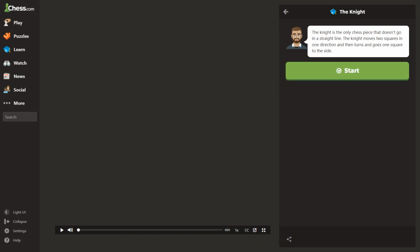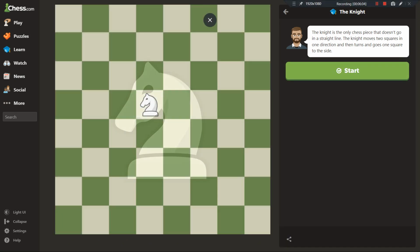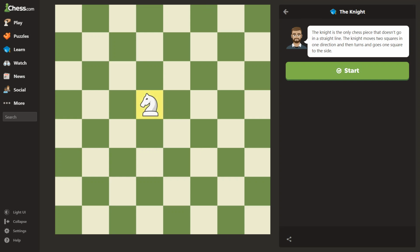Let's watch a video. The knight is perhaps the most fun piece in chess. It is the only piece in chess that does not move in some sort of straight line. It moves in a strange L shape. The other interesting thing about the knight is it's the only piece in chess that can jump over other pieces, like this. It takes a little practice to understand exactly how the knight moves. It goes 2 squares in one direction and then 1 square to the side, like this.